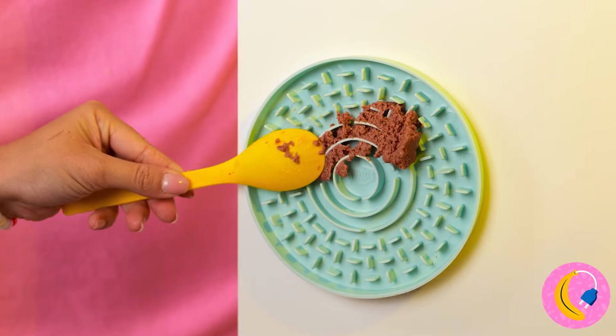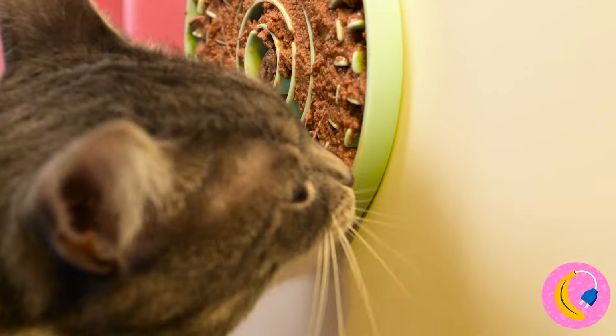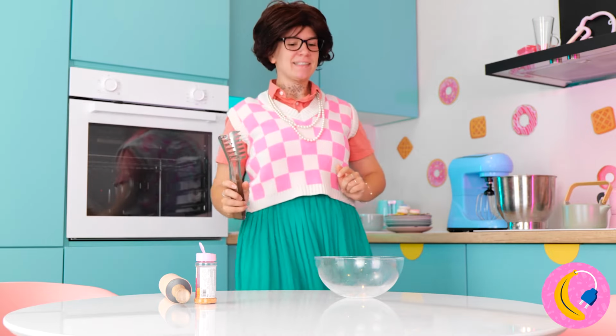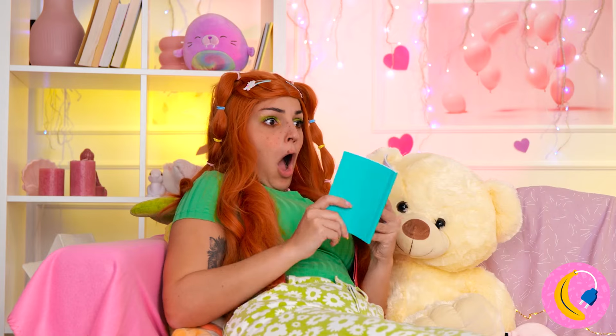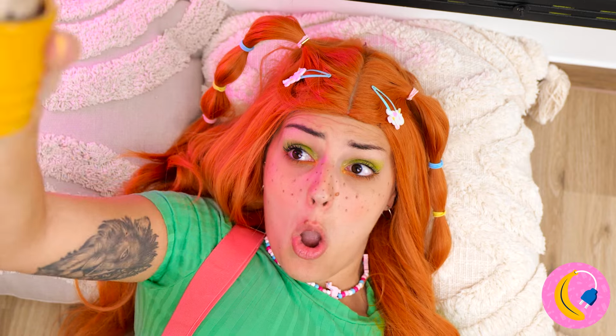Smear food on this lick mat! Sort it for kitty! Now pizza, anyone? Oh no! That's your second favorite plant! Nice save!